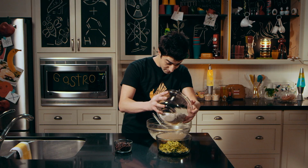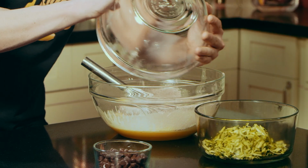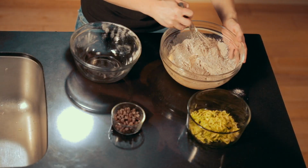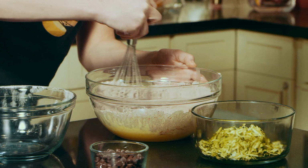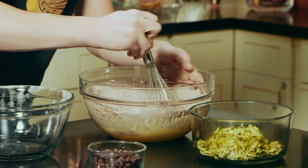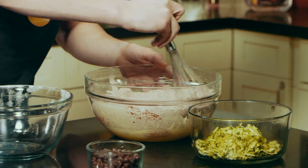We'll add our flour mixture to our egg mixture, and we'll stir till they're fully combined. Just make sure not to overstir, because that will create gluten in your flour, and then we'll get chewy bread instead of fluffy.